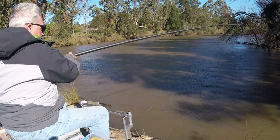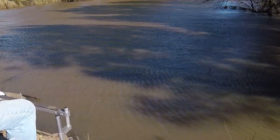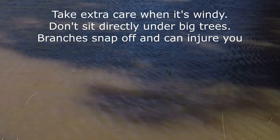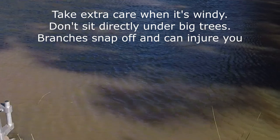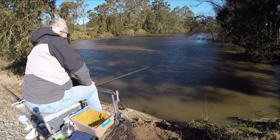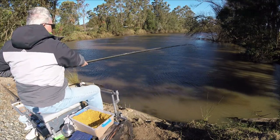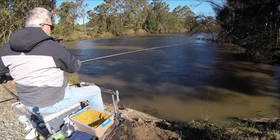Oh, I think this is an eel. I definitely think it's an eel. Let's have a look. Well, he's attached me to a tree. Well, part of a tree. Let's get that out of the way. Look where we're attached to. Yay! Didn't actually go under. I kind of struck speculatively. Maybe a little bit early, but hey.